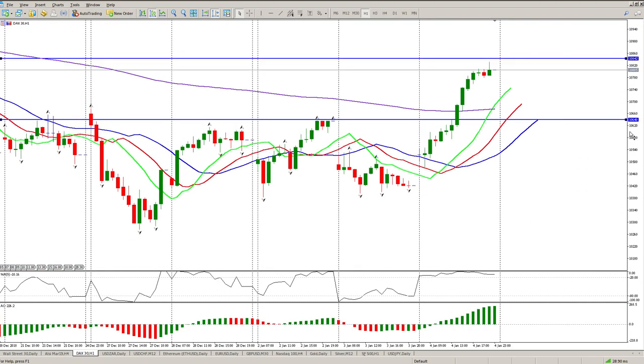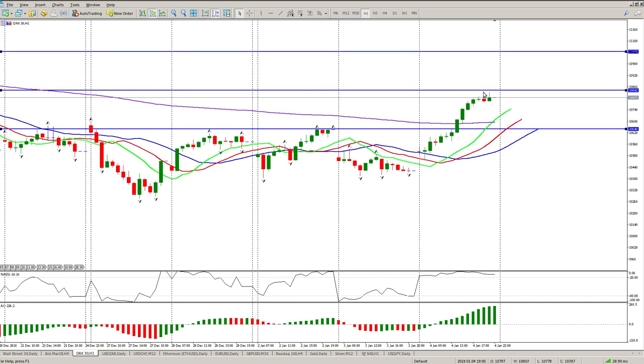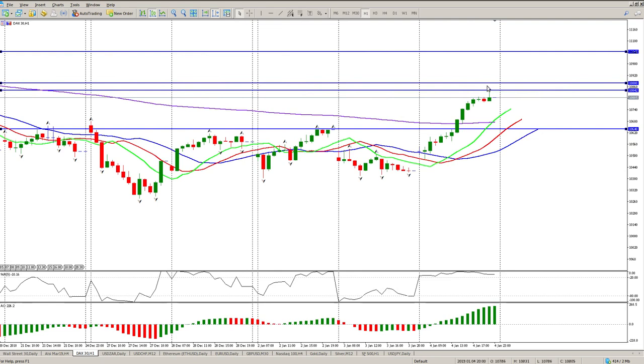A couple of things. I'd definitely be looking for a short off one of these levels. I suppose there is another area there. There's an inside tail over there. Price has come past it, come back to test it. So somewhere between 10.880 and 10.840, somewhere between there, I do expect that we're going to have some downside. If that fails, then looking higher up for an entry.